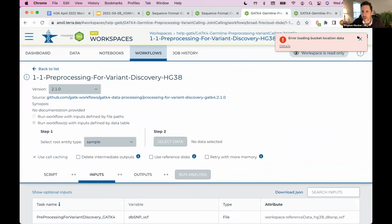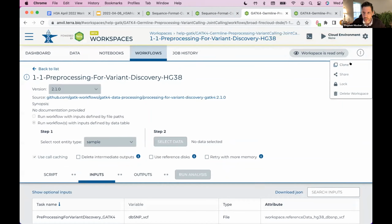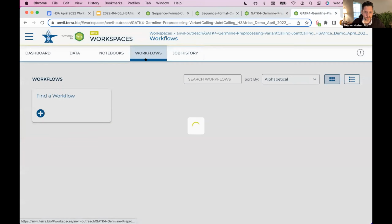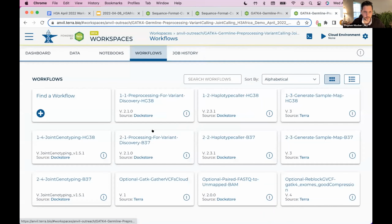I'm just realizing right now I have not yet cloned this workspace, so let's do that. Again, I cannot operate out of the read-only workspace. I have to create my own copy. Apologies that this is taking a few seconds to populate. While we wait, we might as well come over to this one that I've already cloned.